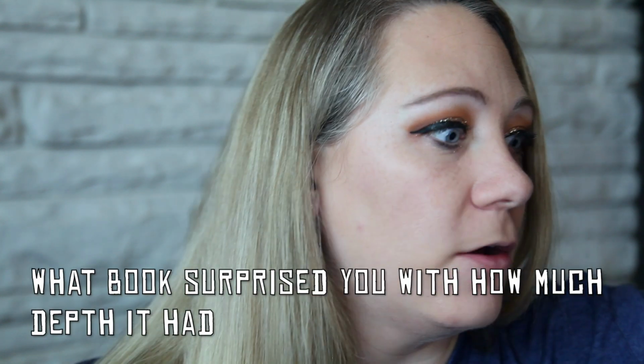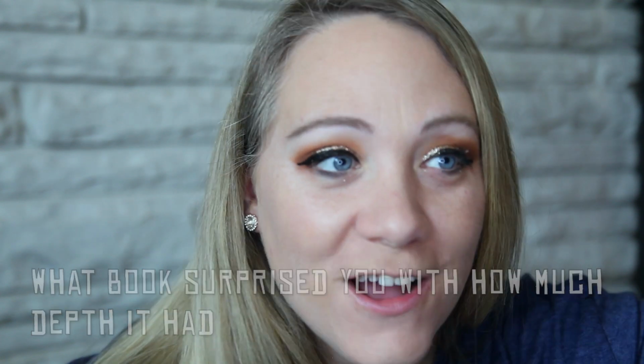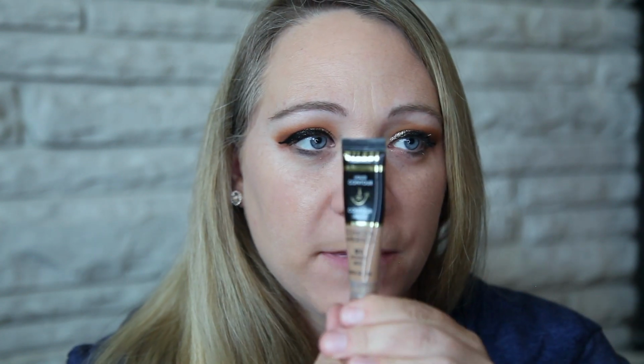Next up, we have contour. What book surprised you with how much depth it had? Oh my gosh, so many. So for contour, I just got this because I've heard a lot about it. It's by Milani. It's their liquid contour, Conceal and Perfect. This is in honey, and it's a liquid, which I've never done, a liquid contour, because I don't contour really, but we're going to try it. So you're going to have to forgive me because this has been my first couple times I've used this.